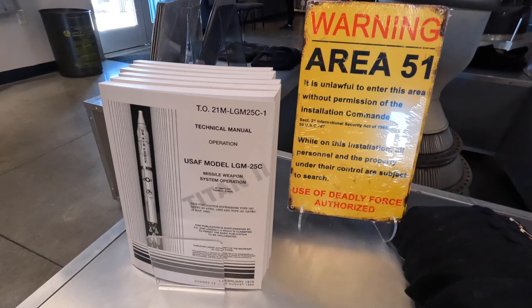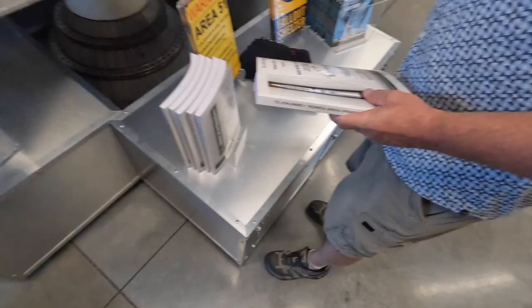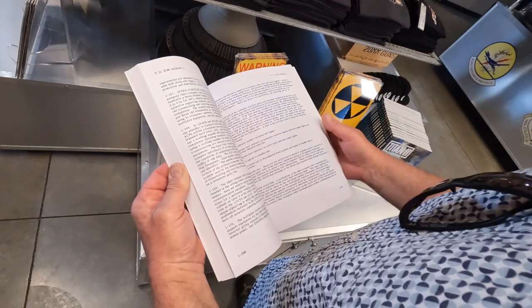Here's a book. If you want to launch one of these things, here's the manual. Cool find. Yeah. You can get eaten by the dog. Okay. Wow, it's all here. Hi, how are you? Doing great. Wow.